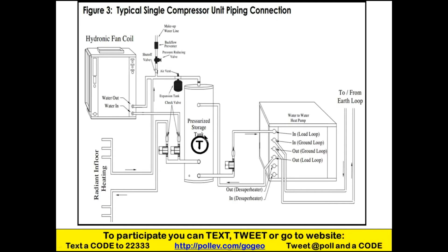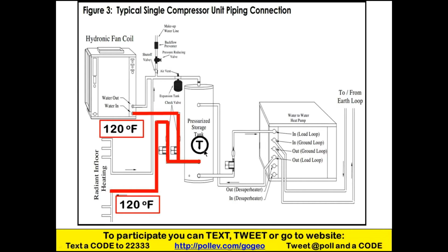We're going to control our system with a temperature of the buffer tank. And we've got to provide 120 degree water on that design day or lower, but worst case, we don't want to go over 120. So at this point in the tank, we've got to have 120 degree water available. And it'll come back from our device anywhere from 100 to 110, depending on your flow rate.